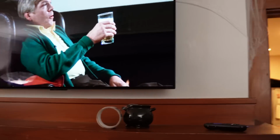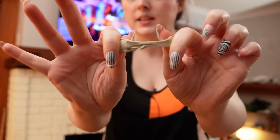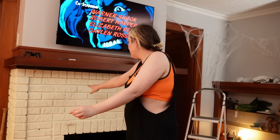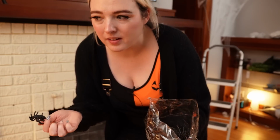So I think I have a decent amount of web going on, and I want to mix it up now and add some little spiders. So I have this, and it's a very high chance that it won't do anything, but we're gonna try. We're gonna see if this sticks to the spider and to here. And if not, Colton said that I can just hot glue. I'm gonna put a decent amount on each spider in hopes that that will help somehow.